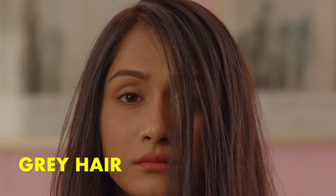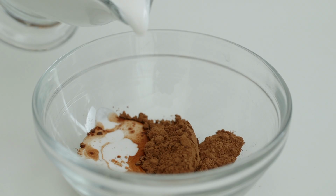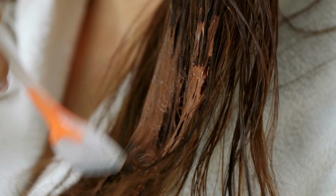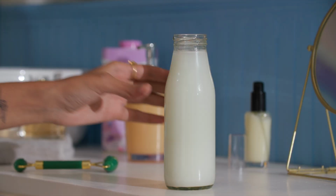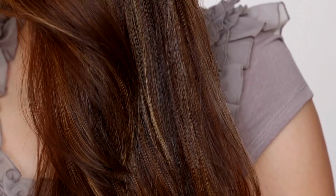Seeking a natural remedy for dull hair and pesky grey roots? This mask is your secret weapon. Mix 2 tablespoons cocoa powder with 1 tablespoon coconut milk. Apply generously from scalp to ends, leaving it on for 20 minutes and then rinse off. The cocoa powder helps to slightly cover greys and adds a gorgeous shine. Meanwhile, the coconut milk nourishes your strands with essential proteins, breathing life into damaged hair.